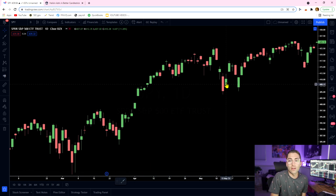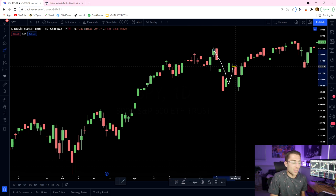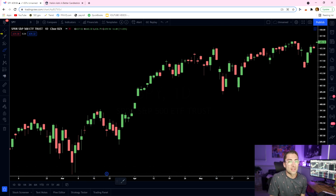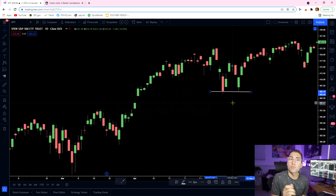So right here is the first huge V-shaped bottom on SPY. And this was a 4% pullback. So that is our level that we're going to watch in the future. If we ever hit that again, we know to get entered on that. So I'm just going to draw a line on that. And what you see is the body of the candle. That's where we put our line.